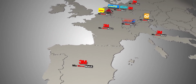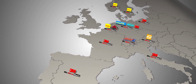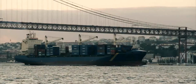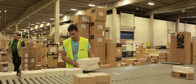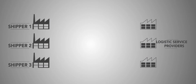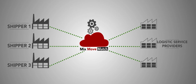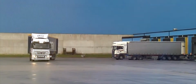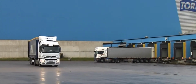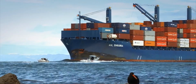MixMoveMatch.com is operating in more than 10 countries across Europe, covering express deliveries, road transport, both full truckloads and less than full truckloads, as well as ocean break bulk and consolidation activities. MixMoveMatch.com was designed and developed to support all shippers that are moving unitized cargo and to enable collaboration between shippers. Mix, Move, Match is being used to improve load factors in road transport and for rebuilding pallets that are loaded into containers to be shipped from Europe to Asia.